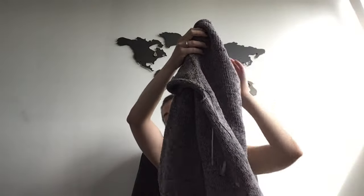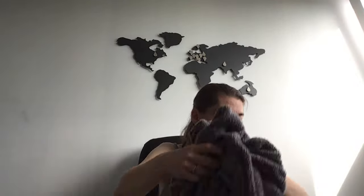Because you can buy it on cones of 500 grams, but you also can buy 50 gram balls, so we should be fine with that. And although it might be another dye lot, because I mix it with a dark grey, I think it should be fine. So that's the Northland sweater for my husband's.